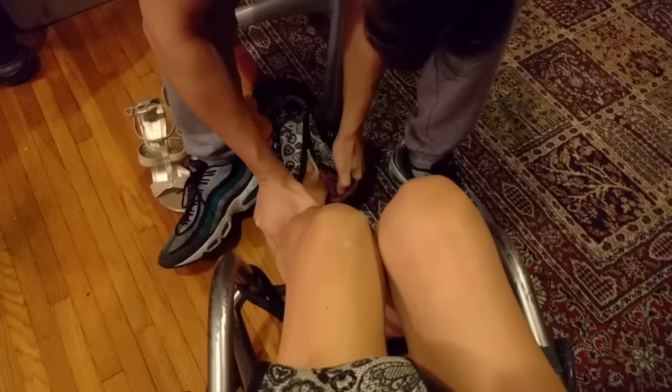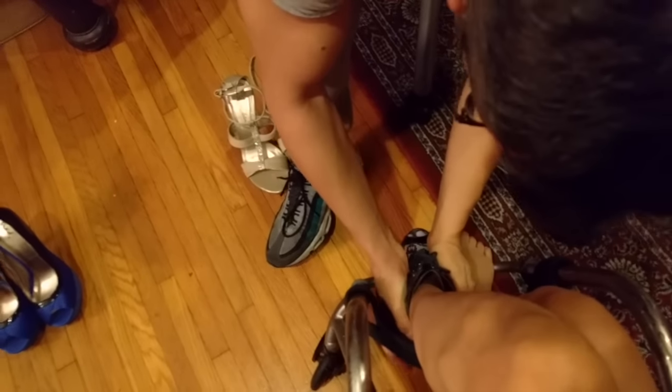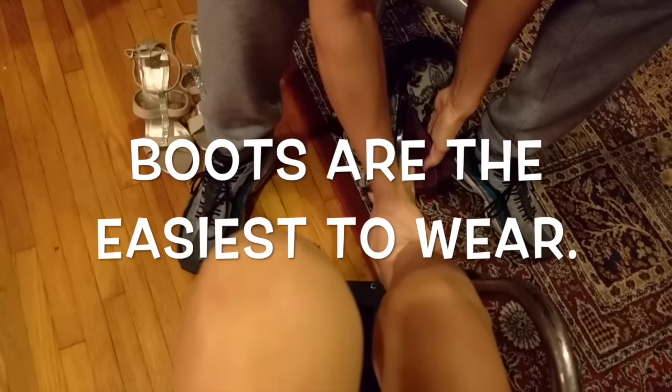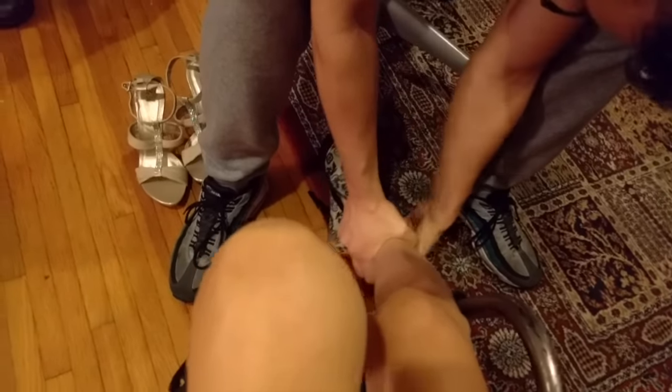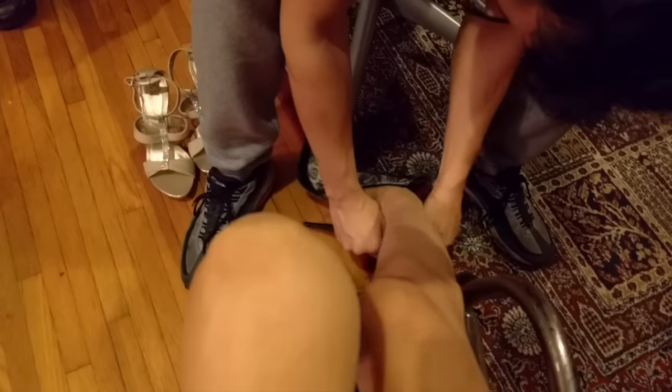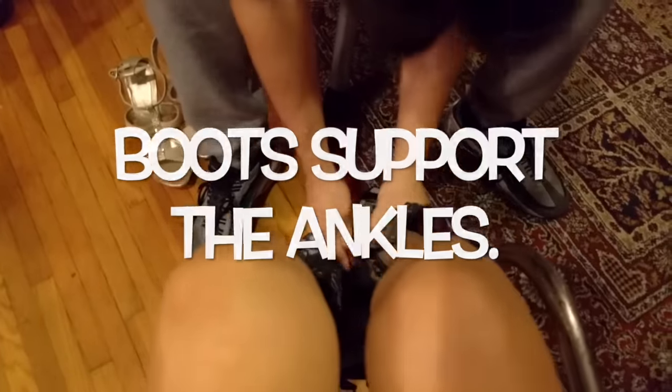You basically open the boot, you slide the foot in, make sure you don't twist your ankle, slide the foot in, zip the side up. You've got all kinds of boots, from little mini boots to booties to tall boots to knee-high boots. I have every kind of boot, but this is one of my favorites, the open toe boot. And like I said, it's like wearing high tops back in the 80s when you're playing basketball. You want to support the ankle, so you wear boots, and that helps with ankles not buckling.